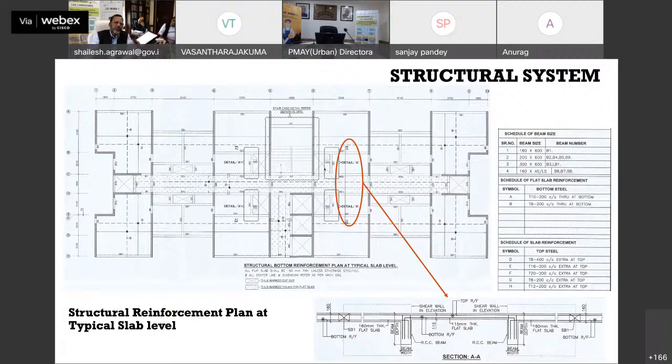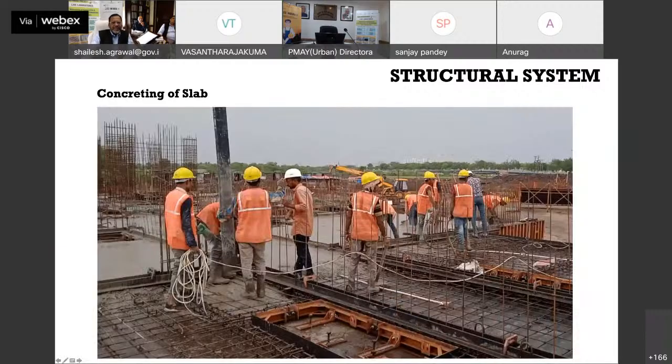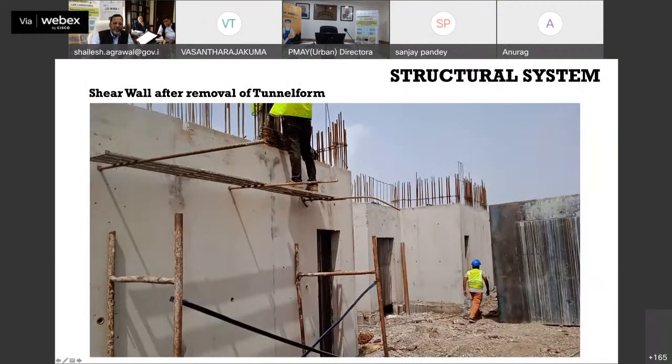And this is the upper part; you can see how the slab reinforcement looks like, and then you do the concreting. Again, this is the closer look of this, and here the slab is being put. Once you have put this, you remove the formwork, and this is the kind of finish you get. And you can see these kind of holes here.